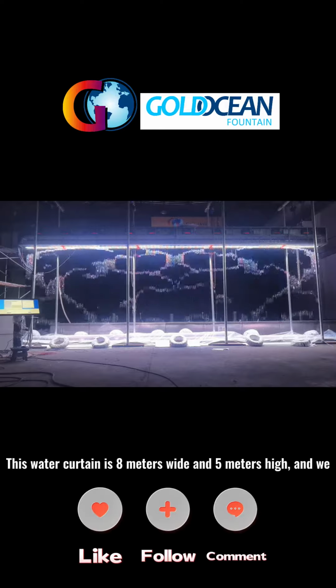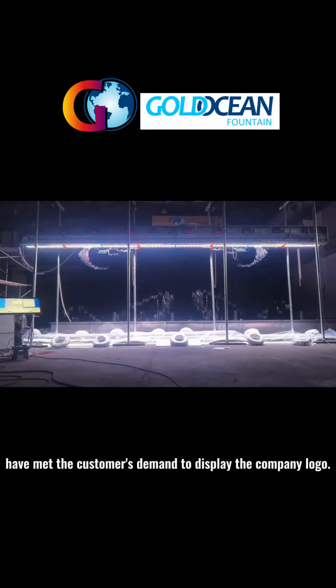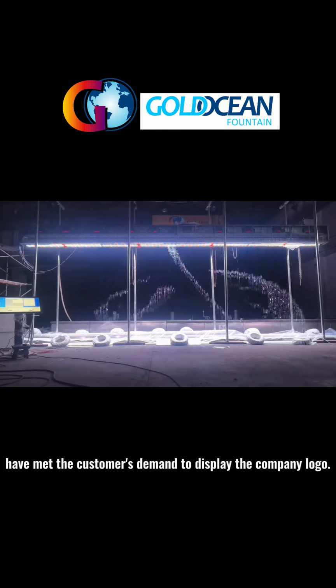This water curtain is 20 meters wide and 5 meters high, and we have met the customer's demand to display the company logo.